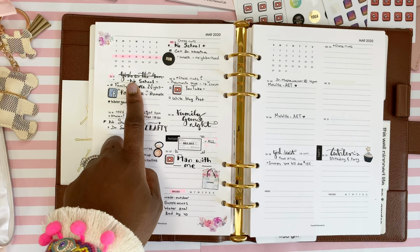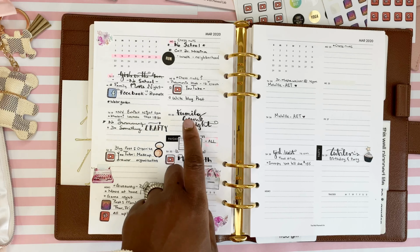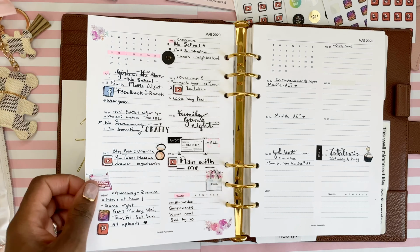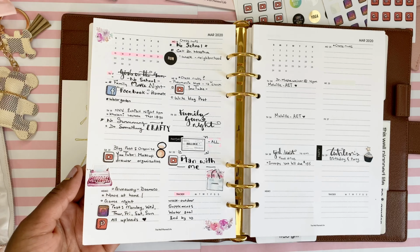So we'll do like a family movie night that Tuesday. We'll have popcorn and things like that. Friday we'll do family game night, like play our favorite game, which is Uno. And that's pretty much it. The weekend will be outdoor gardening in the backyard.